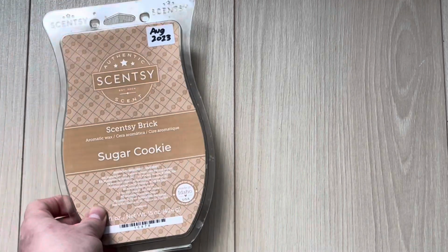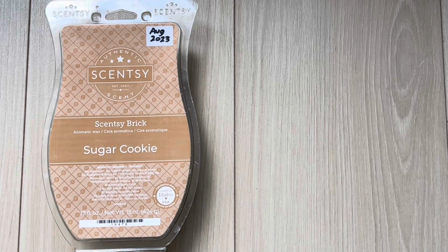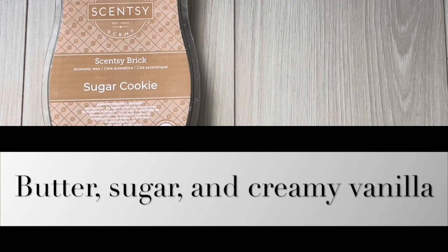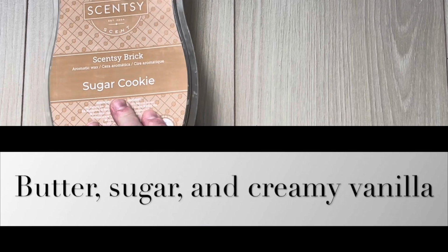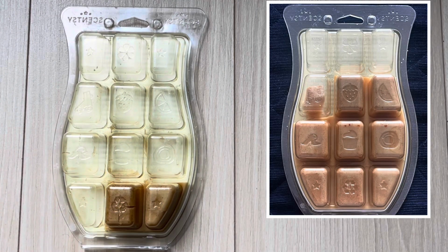All right, you're going to see a few that are almost finished, so I think I'm going to be able to get a good push if I carry some of these over. I have Sugar Cookie, which is basically vanilla, butter, and sugar, and I worked quite a bit on this one. I tend to use this as a mixer, so I just have 2 brick cubes left.